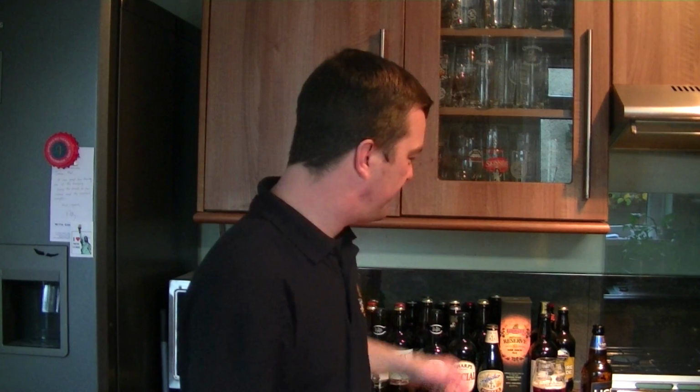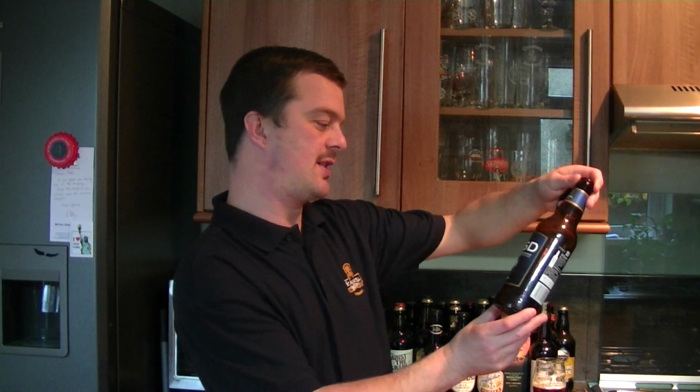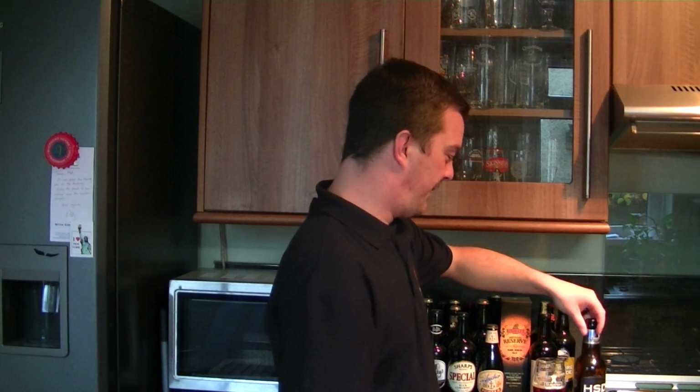Time for a rating. What do I give Hicks Special Draught, St Austell's HSD? I like it. I like it. And I'm going to rate this in probably the same way as I would, or put it in the same class, should I say, as a strong ale. A bottle conditioned strong ale. So for that, the way it's been blended, I'm going to give this a solid 8 out of 10. 8 out of 10. It's lovely, really nice beer.